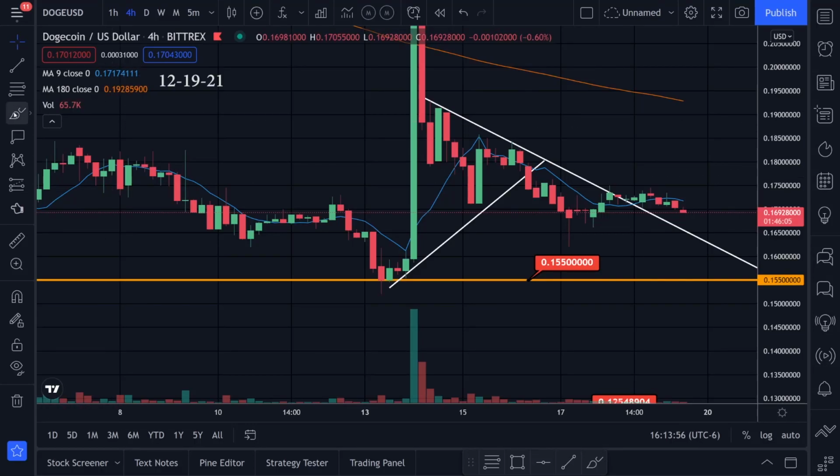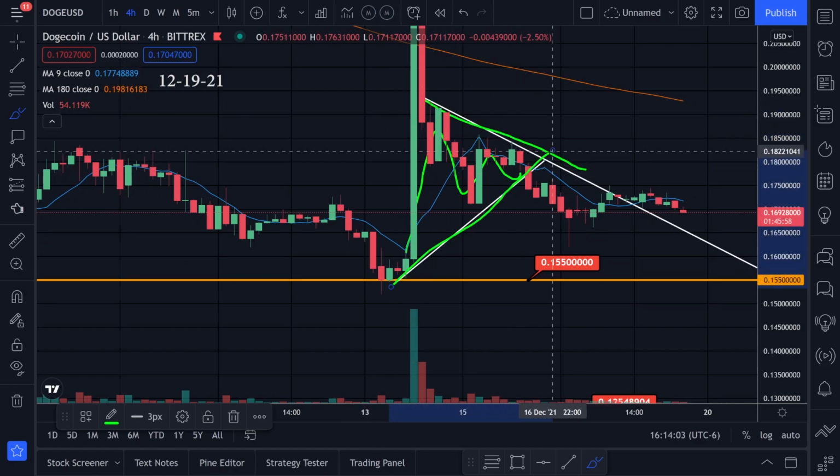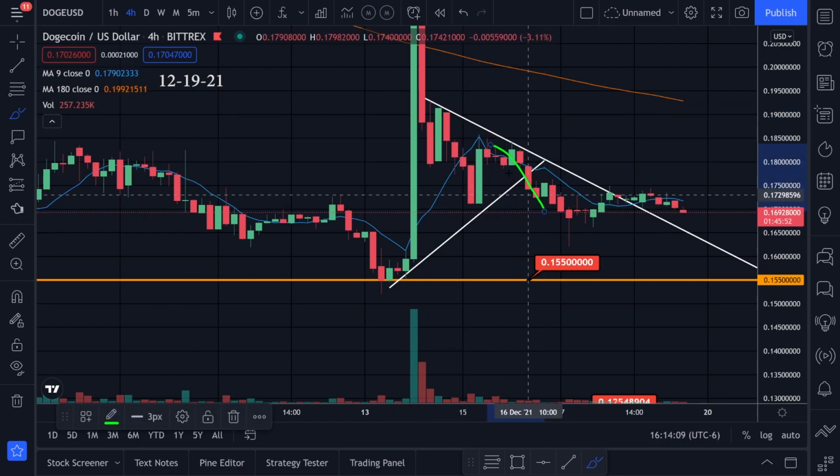Let's take a look at the chart for Dogecoin. Okay, so here's what I was looking at. We were in this triangle pattern, bouncing in between this top resistance line and this bottom support line. We had support right here, resistance, resistance. So I was waiting for a breakout to the downside or to the upside.